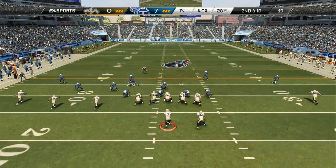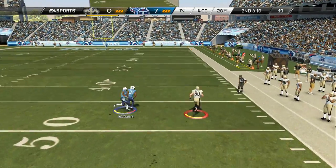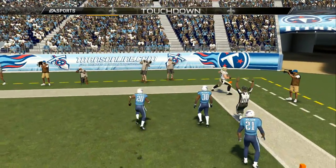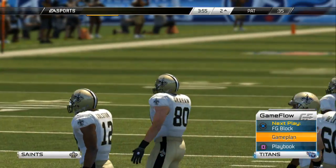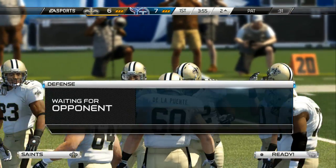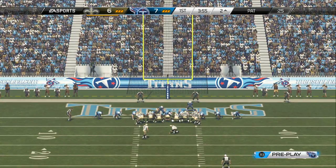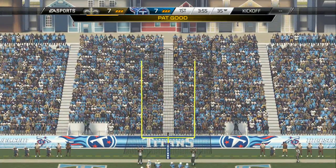Moore's in the slot. Second down and 10. Makes the catch in open space. Six in the books. Well, that score ties the game up. Now on the defensive side, you got to come out there and take advantage of this feeling you got going now and get the football back for your offense. The Saints now will tack on the extra point. Extra point was good.